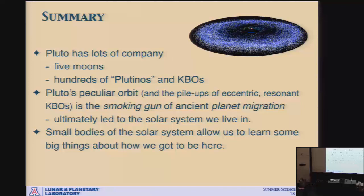We don't have good enough data to be able to tell a whole lot of differences, but maybe there's someone in the audience who knows more about this. There might be some subtle differences. There aren't any gross differences that we know. They're all made of ices. Water ice is a common component. Methane ices and nitrogen ices are fairly common in both types of objects.